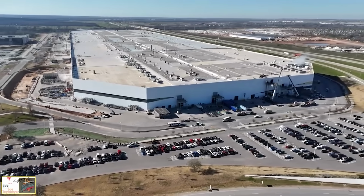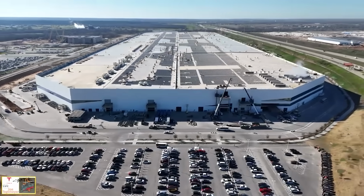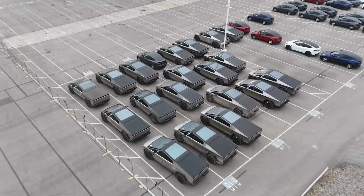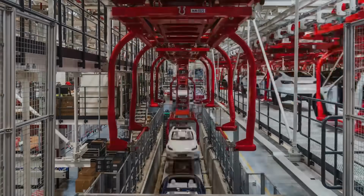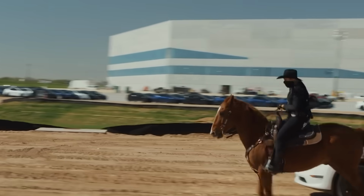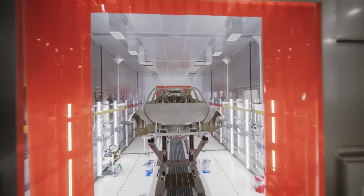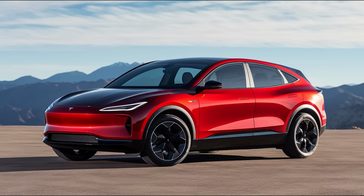This is the largest vehicle manufacturing plant in the world, and right now it's only producing a few thousand Model Ys per week and maybe a handful of Cybertrucks. This is what, like 10% of the total volume that this factory will be capable of when it's brought up to full operating volume? They'll be producing the majority of North America's Model Y inventory, all of the Cybertrucks, and the new Redwood compact EV.